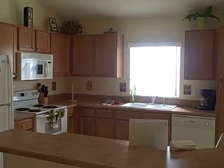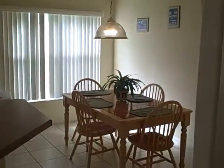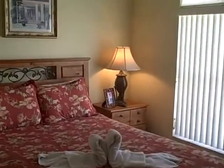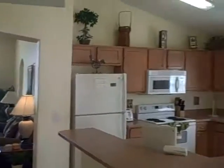This is my newest listing at 2600 Oneida Loop, located in Indian Creek, a 5-bedroom, 4-bathroom home. As we come in, the front bedroom has a full-size bed, flat screen TV. Right next to it, a full bathroom. And then when we continue, we have one large open area with a kitchen and a breakfast area.